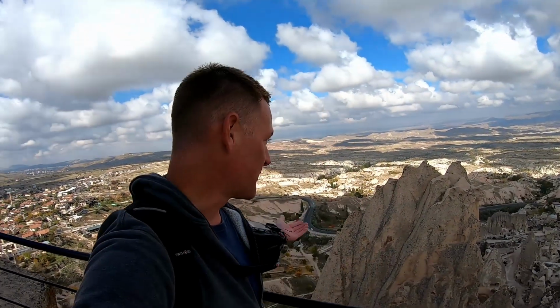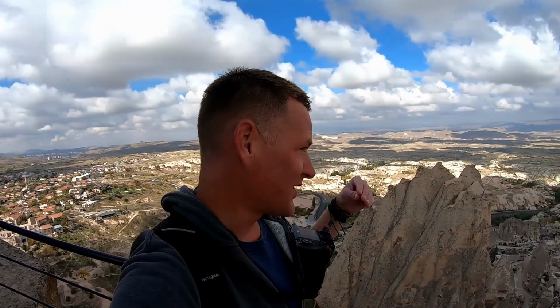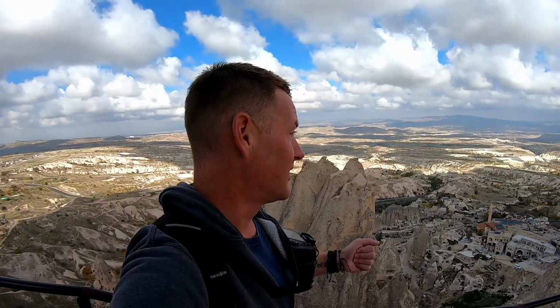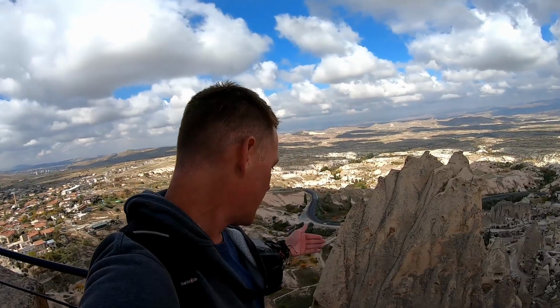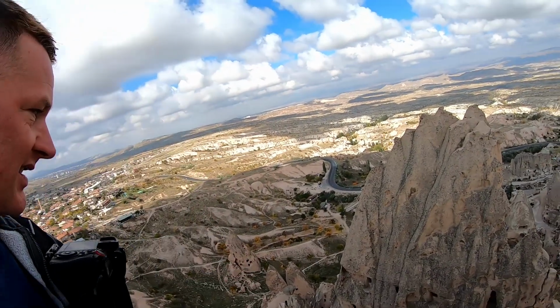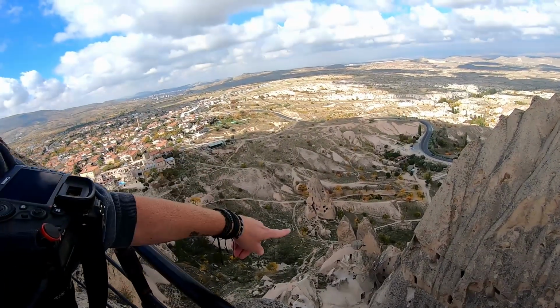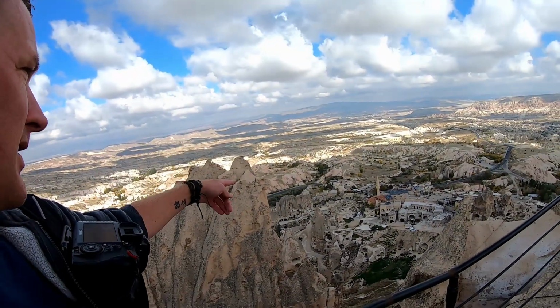And now here's the view from the other side. I'm not exactly on the top anymore, but it's only about 3 meters down. It's just on the other side, so you can get a view of basically the north side of Uchisar Castle. You have one of the largest fairy chimneys right next to Uchisar Castle, as you can see down here. There's more of the fairy chimneys, and then a lot of the valleys.